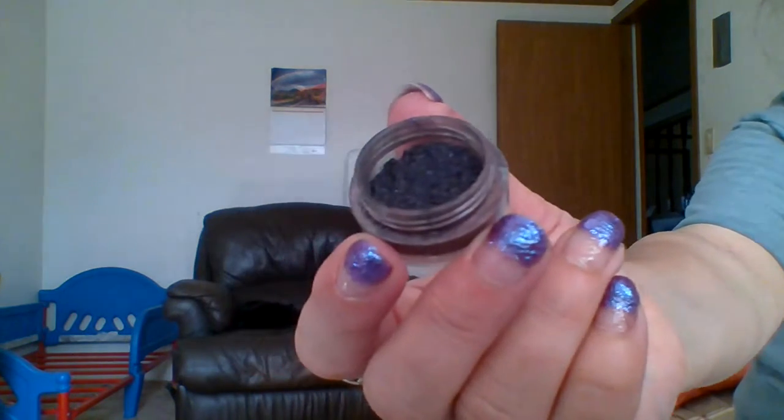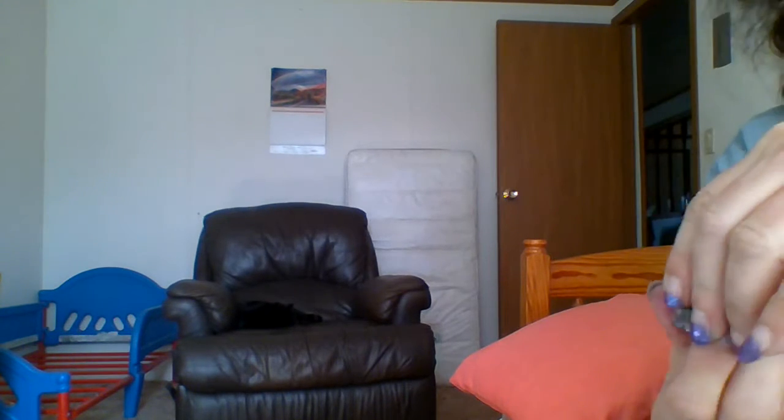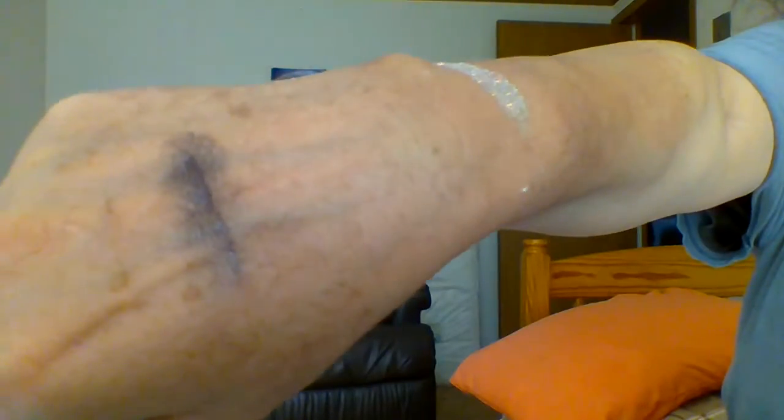And these pigments, they're just in open. And what I do is I turn it upside down like so, shake, and then tap. And then I take the powder on the lid and I apply. This is so pretty. Look how pretty that is.